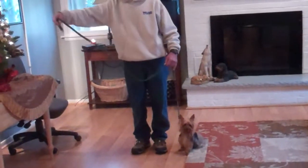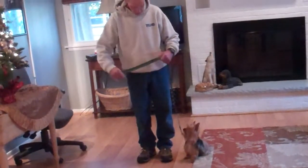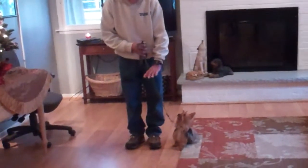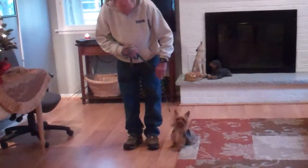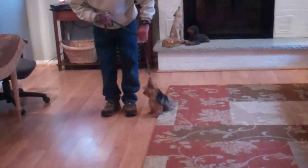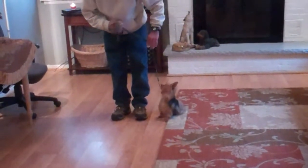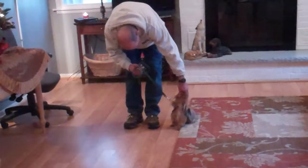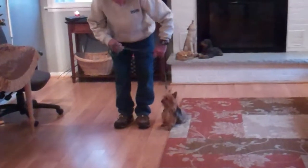We're using a regular 6-foot web training leash, and Fred keeps the bulk of that leash folded in his right hand. That leaves the left hand free to give the correction, and the only correction that we give here at the school is a little tug and let go on her training collar. She's going to come home with her very own training collar, and you'll be taught how to use that during your follow-up training session.